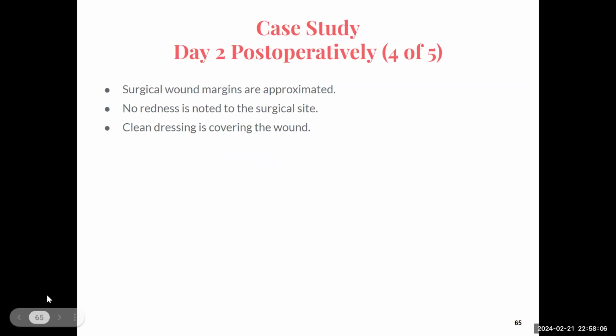So the surgical wound margins are approximated. There's no redness, and the clean dressing is covering the wound. So the wound seems to be doing okay, which is good.